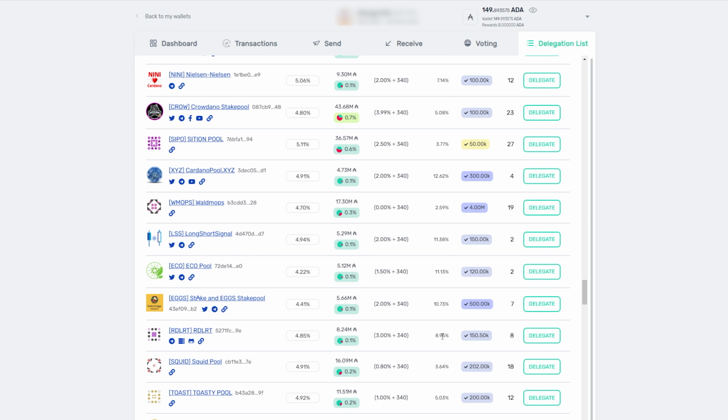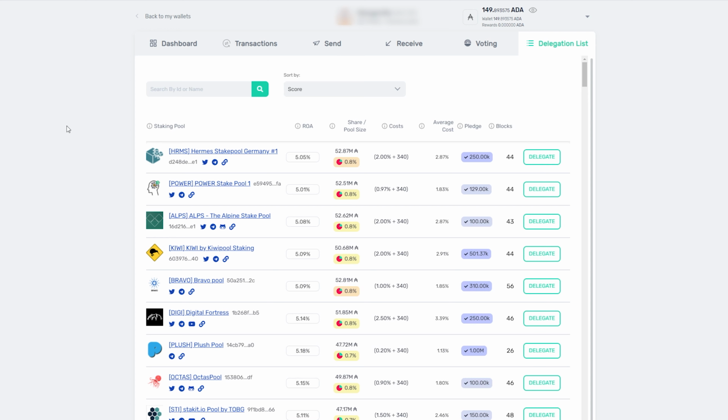And then the last piece I look for is how much ADA has the pool owner delegated. This means like how much of their own ADA do they have in this pool. So the more of their own they have, the more that they're kind of incentivized to make sure the pool's up and running, make sure everything's going good. So here, look at this guy, 500,000. That's a lot. 4 million. Those are crazy numbers.